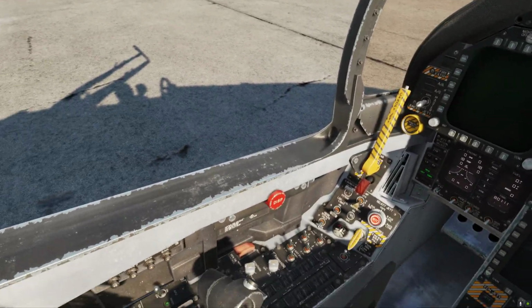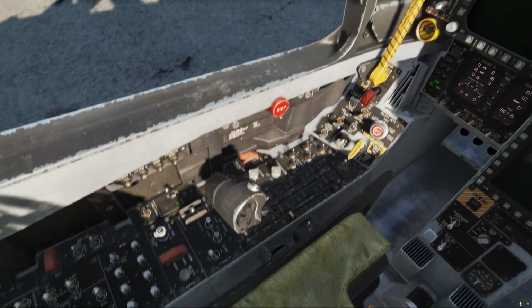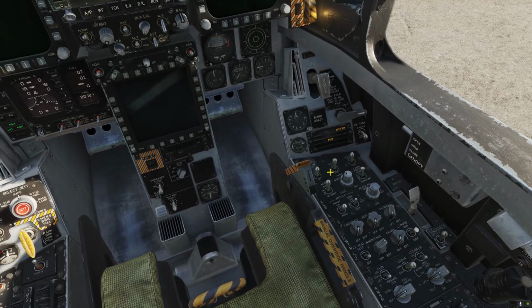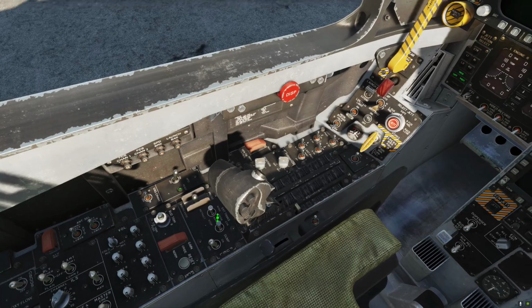But we don't spin both turbines at the same time. We start by spinning the right turbine, or the right engine, for a reason that I will discuss later. So let me go ahead. I switched on the main battery here. Then I'm going to go ahead and switch the APU on.